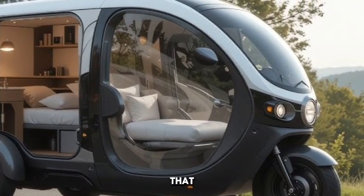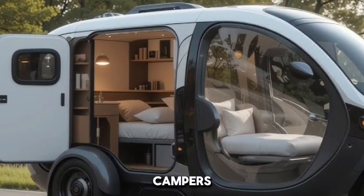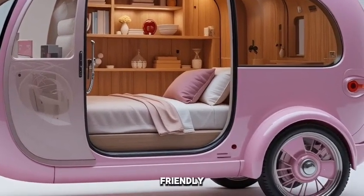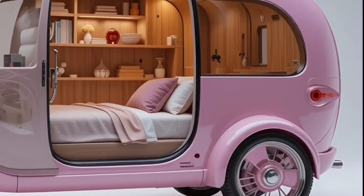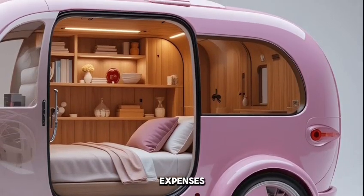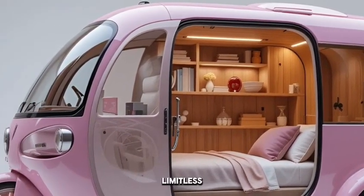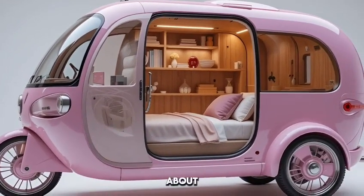But here's the part that really blows minds: affordability. Compared to traditional campers or tiny homes, this futuristic RV trike is insanely budget-friendly. No rent. No hotel bookings. No fuel expenses. You're investing once, and after that, your freedom is limitless. Live wherever, travel whenever, and never worry about rising costs.